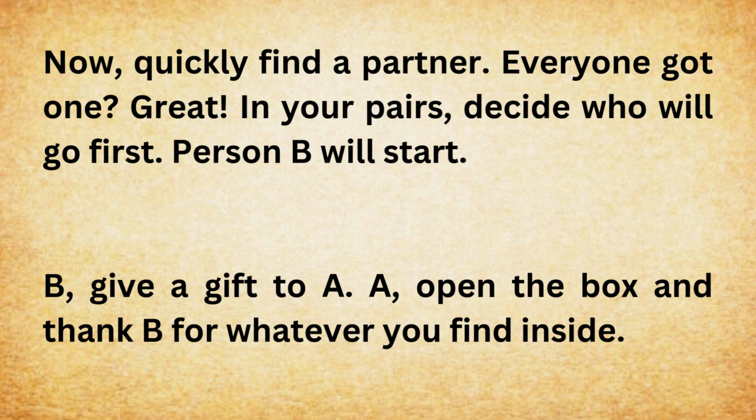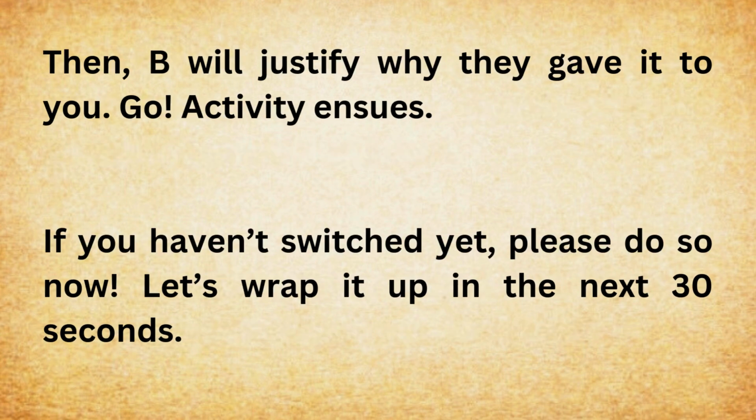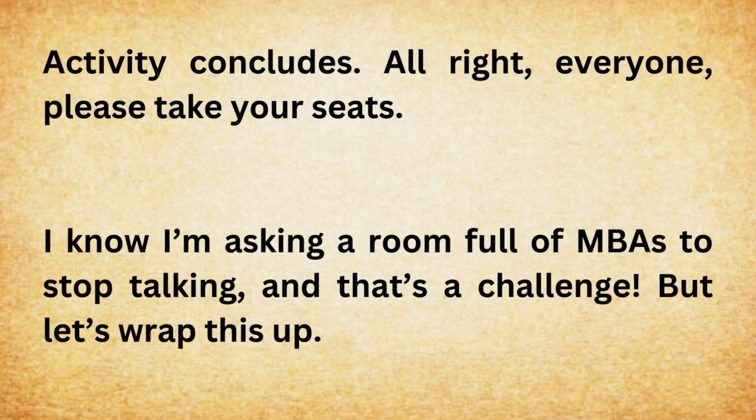Person B will start. B, give a gift to A. A, open the box and thank B for whatever you find inside. Then, B will justify why they gave it to you. Go. If you haven't switched yet, please do so now. Let's wrap it up in the next 30 seconds. All right, everyone, please take your seats.